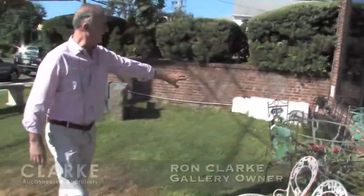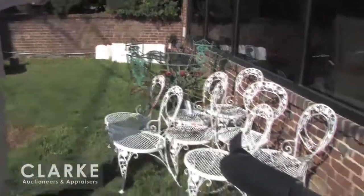Hi, here we are for the August 19th preview of Clarke's auction. Outdoors, looking at this beautiful sunny day. We have a great selection of wrought iron, including some Salterini mid-century up there, of which we have more inside.